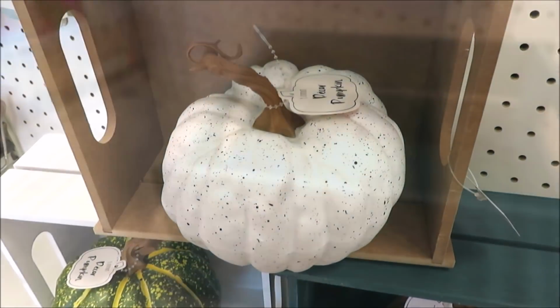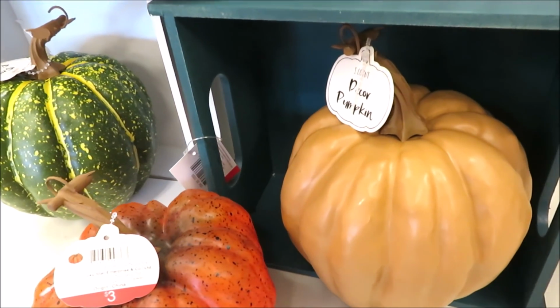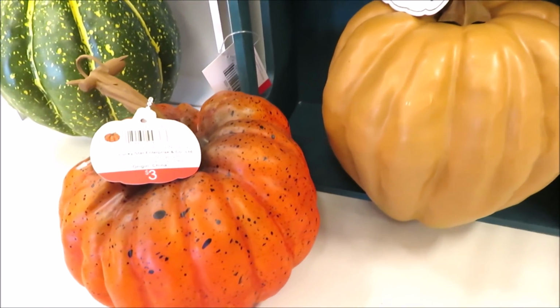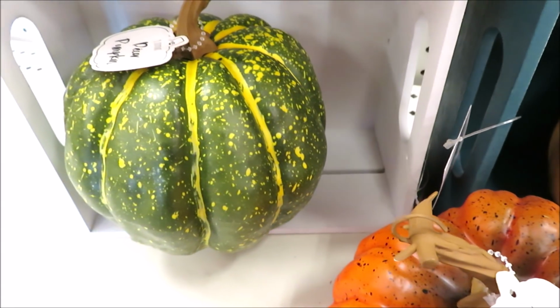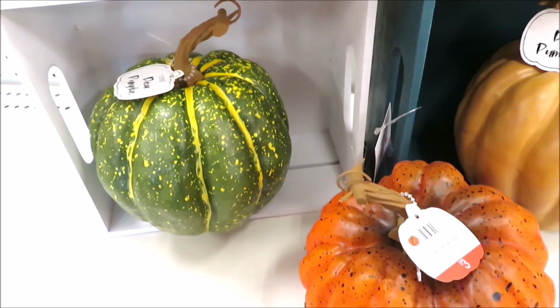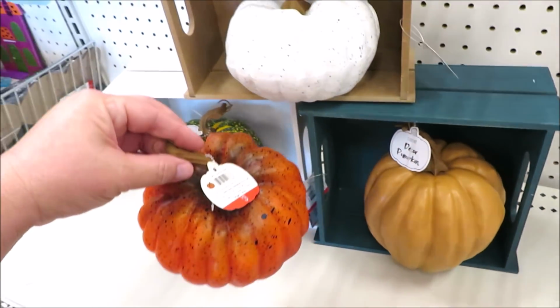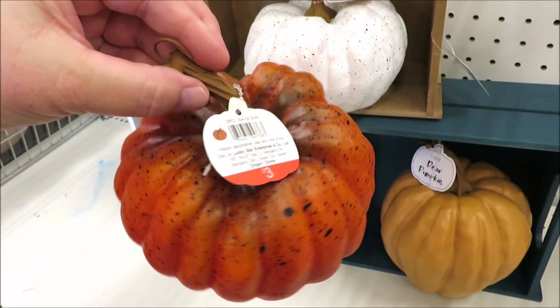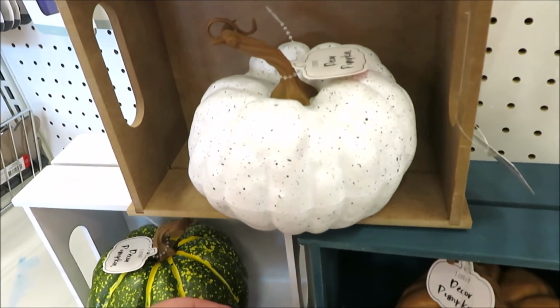Now we'll get back into all of our pumpkins. So these are the more realistic pumpkins they have out that are big for Target Dollar Spot. $3 a piece. I found them in the white, speckled with a little bit of black. Same deal on the orange. It does have some speckles. They also have this beautiful, almost beigey pumpkin and a very bright green.